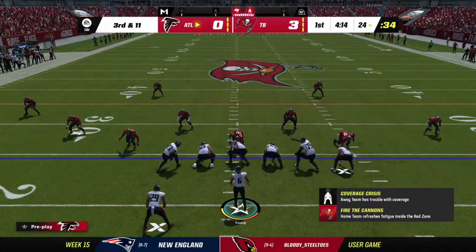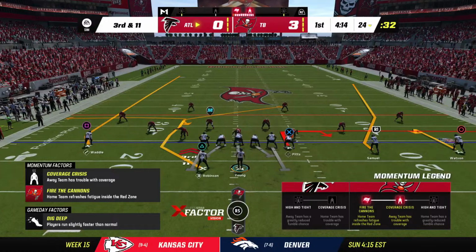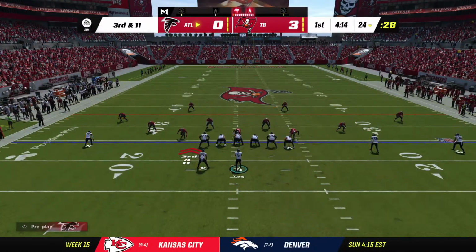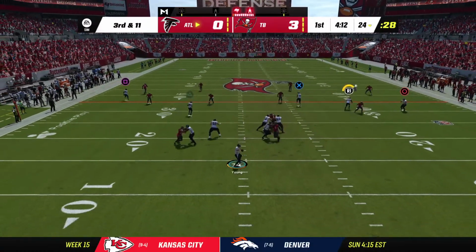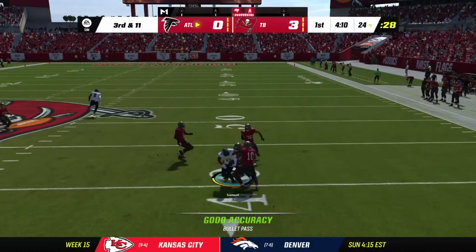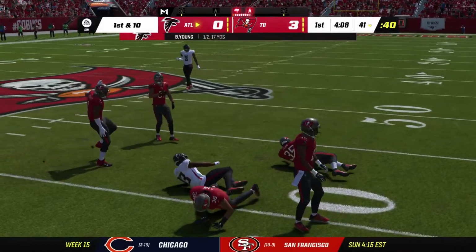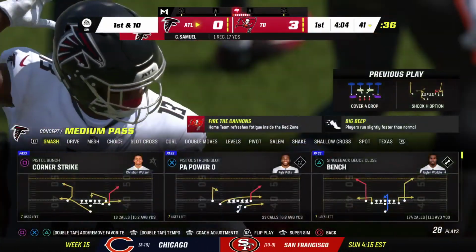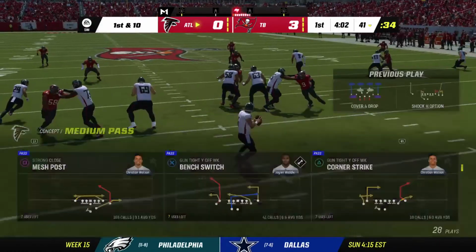Get rid of that interception ball. An incomplete pass on that last play, and that means they'll need to come up with something here on third down. Now a shotgun snap as they'll look to throw. This one complete to Curtis Samuel. And he is going to have a Falcons first down as they're able to get the third down conversion.